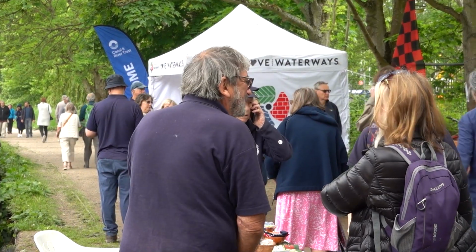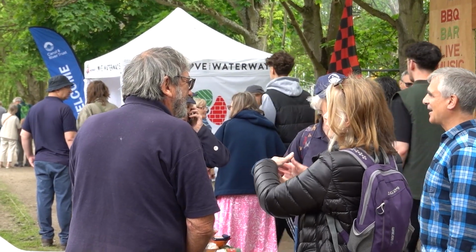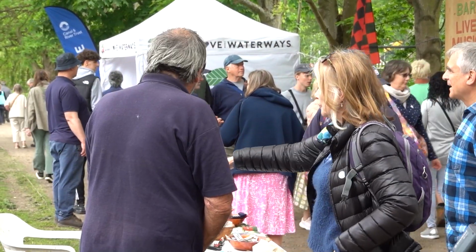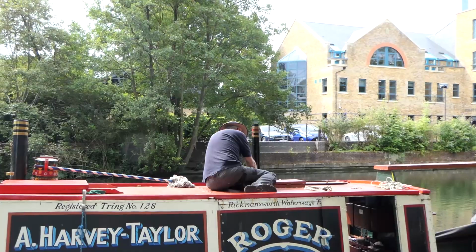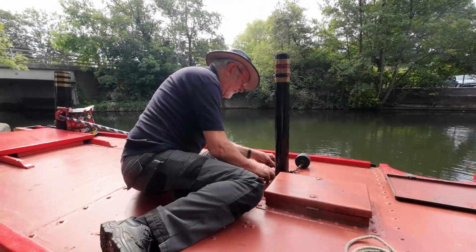Volunteers are an essential part of Rickmansworth Waterways Trust, from explaining the work of the Trust to visitors to helping maintain the Roger. Today, the Roger is having some work done to her exhaust system.